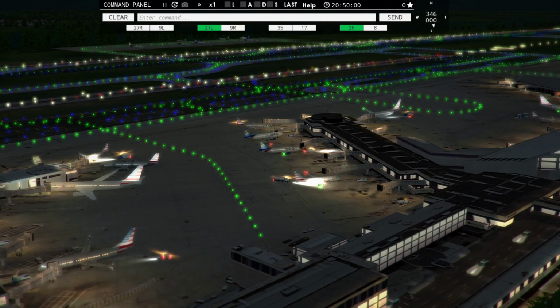Okay, we got Southwest about 8 miles out. Philadelphia Tower, American 719er requesting push and start. 426. So we're going to go ahead and give him clearance to land. There's no one in front of him.